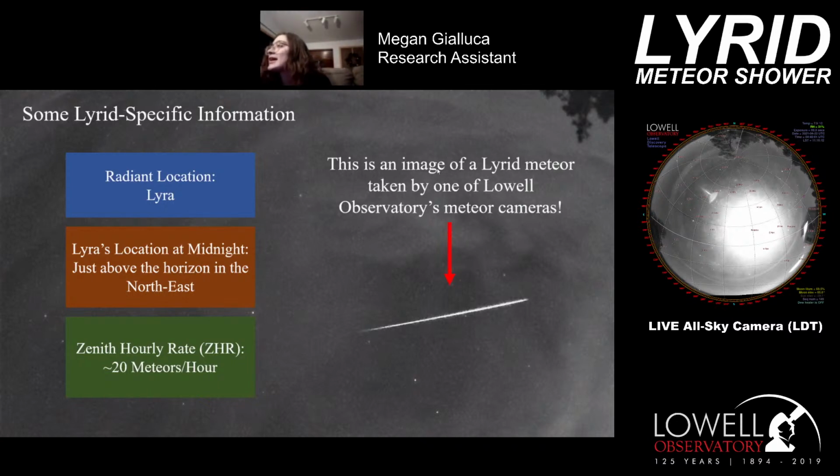Where is the observatory located? Where is your observation located? Oh, do you mean the observation on the screen? Okay, I'll give both answers. So the observatory, Lowell Observatory, is located here in Flagstaff, where I am currently. And the location from which this Lyrid meteor was taken, I don't remember the exact station, but it was either at Lowell Observatory here in Flagstaff, or it was at the LDT meteor cameras, which are in Happy Jack, Arizona.